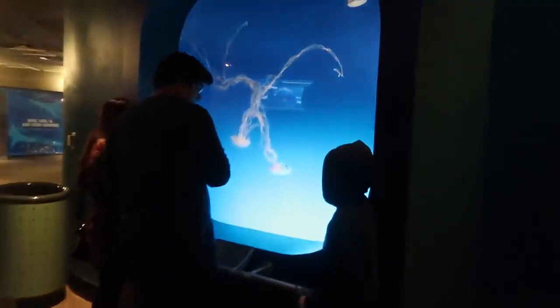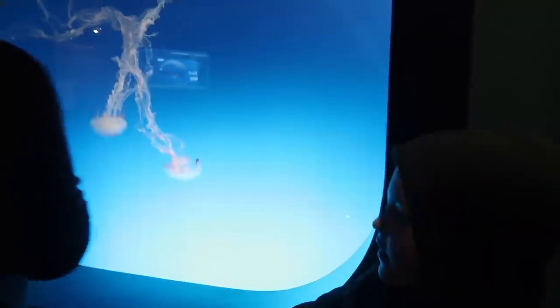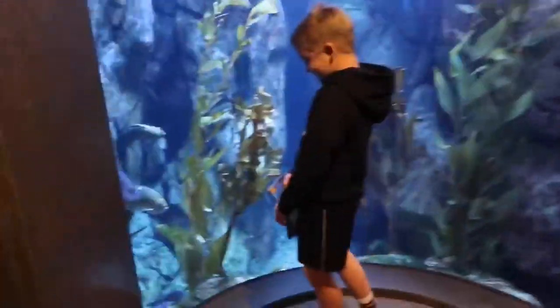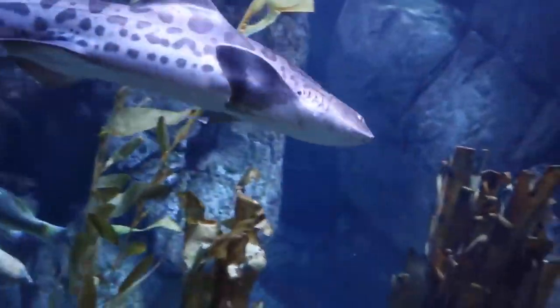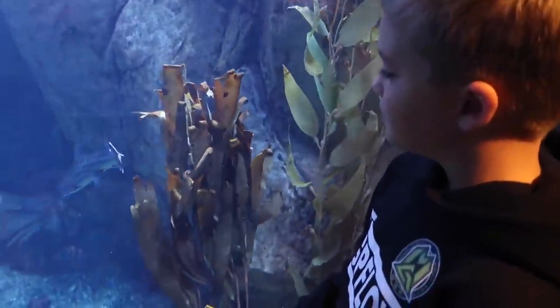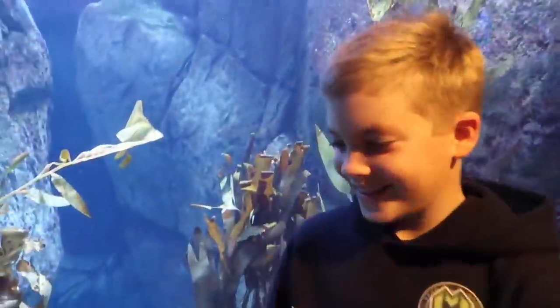These ones are really cool. Yeah, those are cool. Oh my god, those are huge. Like you're in it. Whoa. What's that? Lancer shark? Nope. Or no. Oh, leopard shark. There you go. Thanks.